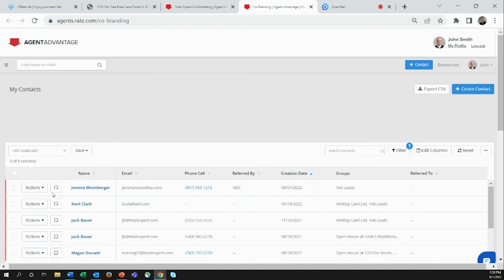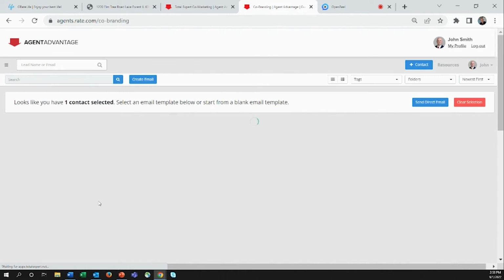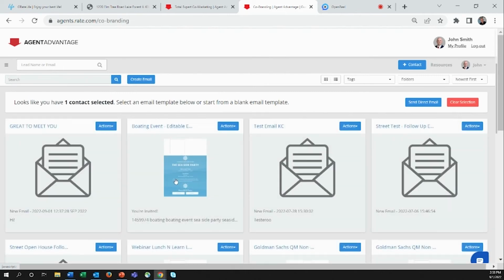Each individual lead can also be opened individually. And if I wanted to send them an email or put them on a campaign, here are some of the email templates that are available in Agent Advantage. There's a few set templates. There's also lots of blank templates. I made one that says, "Great to meet you." If we are just coming off an open house, I could select all of the leads that I brought in from that open house and put them on this "Great to meet you" email follow-up that same night.